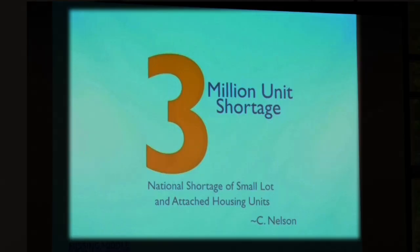Already, there's a 3 million unit shortage of attached housing units. And all of this demand for walkability, all of this lack of supply in walkable places is a direct factor in our affordability issues, in our gentrification issues, right? These are pushing people out.